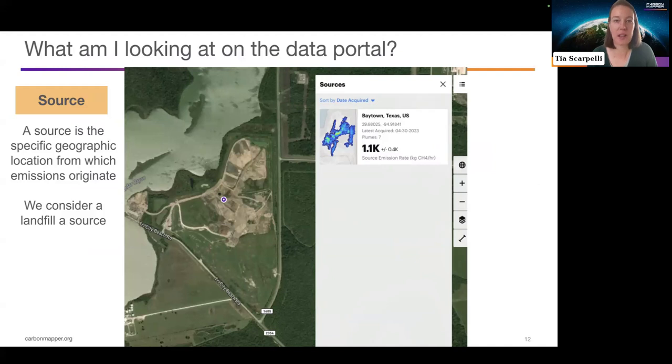The first definition is the concept of what we at Carbon Mapper consider a source in our data portal. This is a geographic region from which emissions originate. For the purpose of our data portal, we consider a landfill as a source. So when you go to our data portal, you're going to see these sources marked in purple dots. The idea here is to consolidate the observations made at one landfill into a single piece of information on that source. You'll see average emission rates or source emission rates for the site. And if you click on it, you can get more information.